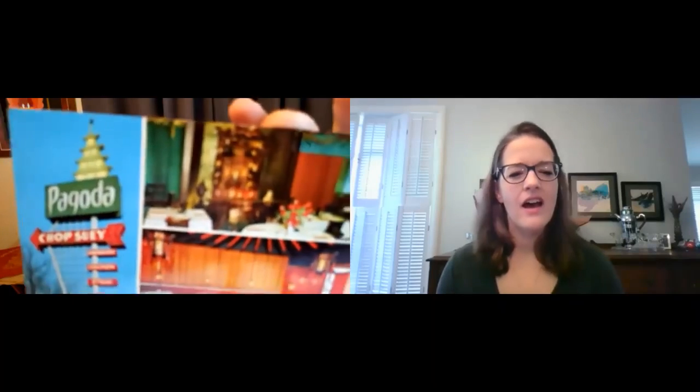For the Pagoda, of course, it gives the address and says, "Finest of Chinese and American foods. Also see original hand-carved Buddhist shrine on display. Open daily, tourists welcome." And there's a picture here of this shrine. It's kind of hard to see on the camera, but it's this tall wooden shrine that sat as soon as you walked into the room.